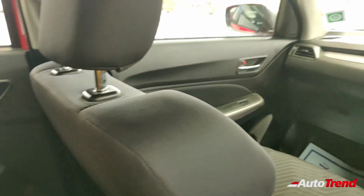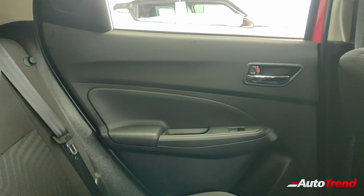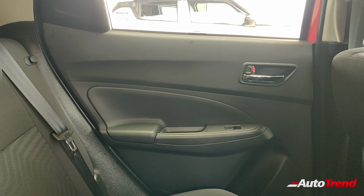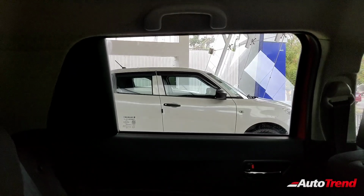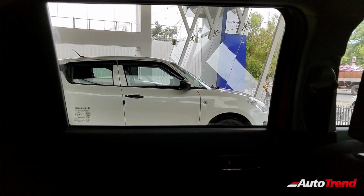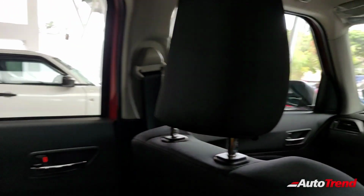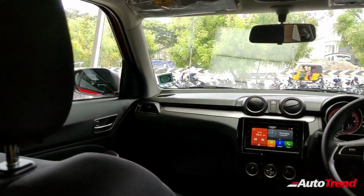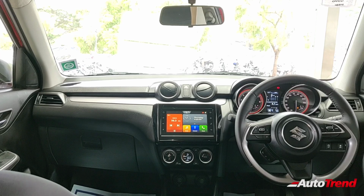And there is also the missing silver finish, which is available on the front doors as well. So I don't know why Maruti Suzuki has done this, but it is completely alright. It's just slight cost cutting, probably. It is okay. And the window size may not be that large, but it is completely fine for adults. However, children may not get a complete wide view outside, so that is also fine. So that was all about the rear seat comfort and convenience of the Maruti Suzuki Swift Facelift ZXi Plus AMT.